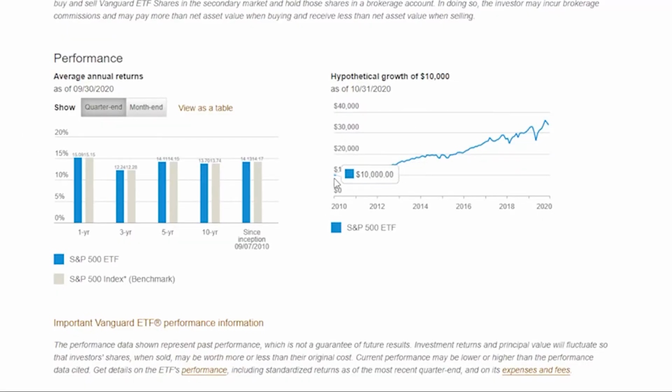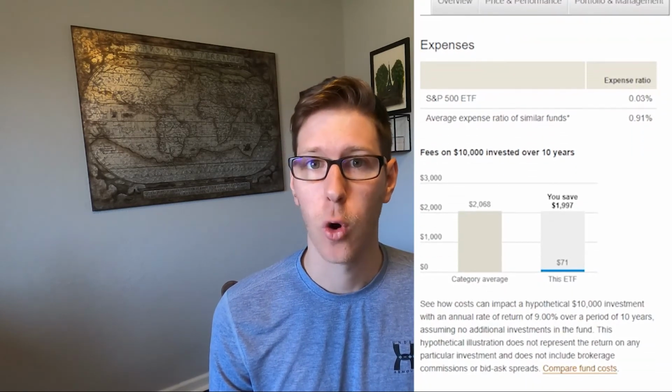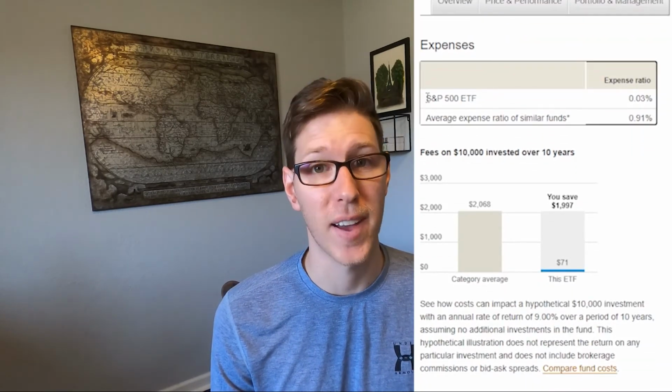So the hypothetical growth here goes from 2010 to current date. So if we would have invested $10,000 in 2010, it'd be worth $33,000 today. Still pretty good. And the last thing we're going to look at is those fees. What is the expense ratio for that index fund? Well, Vanguard has been known to be the king of having low fees. So this index fund expense ratio is pretty low. It's 0.03% or 30 cents per $1,000 invested. That is a 50-cent difference between the Target Date Retirement Fund and this specific index fund of VOO.